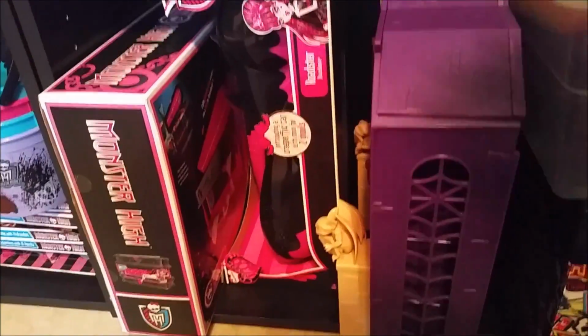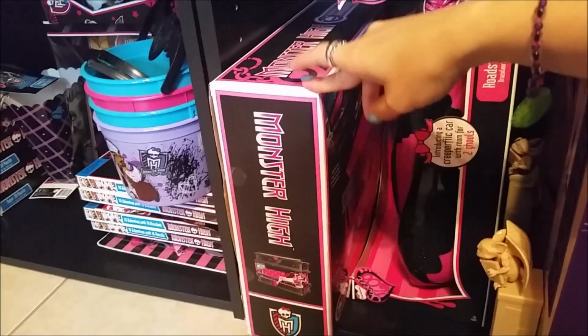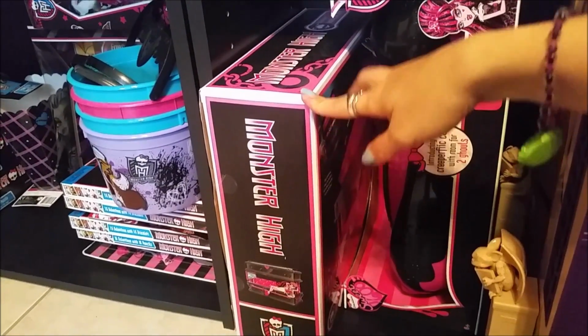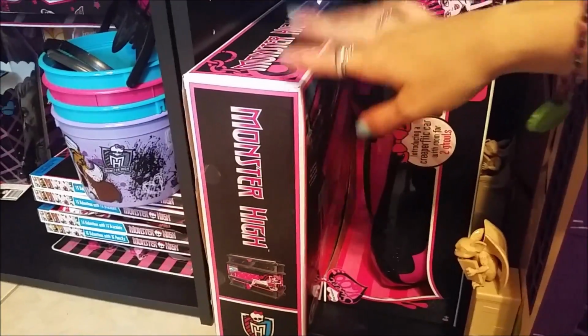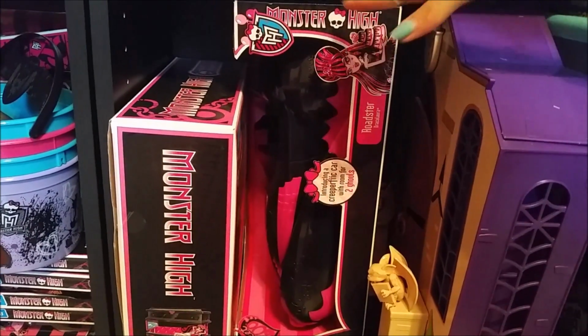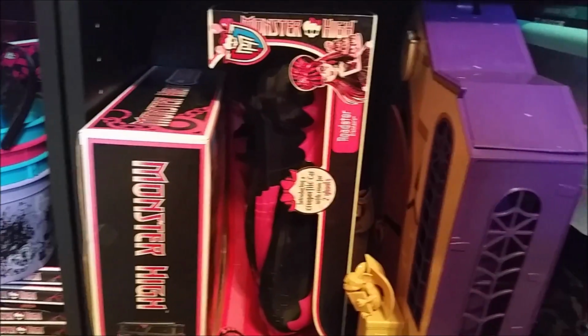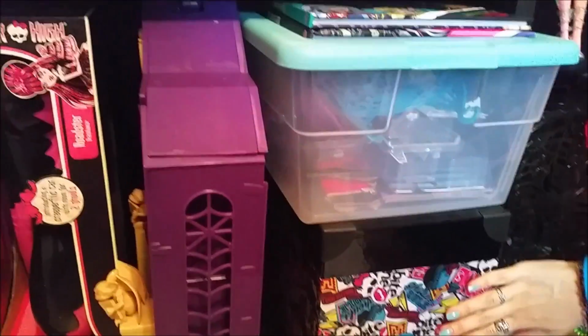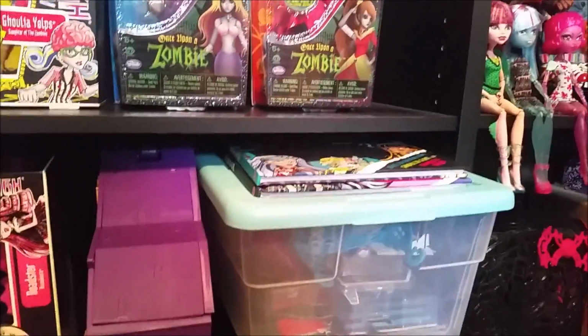And going down to the bottom shelf, I have Draculaura's Coffin bed, which I bought original when it came out, like 4 or 5 years ago. And I still haven't taken it out, but I do have the double pack set, and that Coffin I actually do have out of the box. And I have the Roadster, the High School, a bunch of random accessories, and a bunch of play sets. All my play sets are pretty much in this one, for the most part, like random stuff that I have.